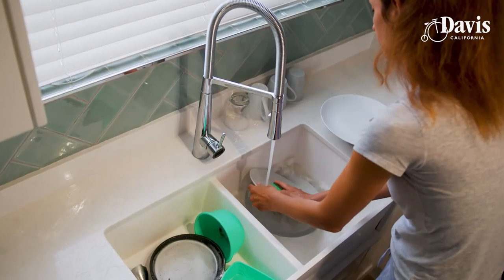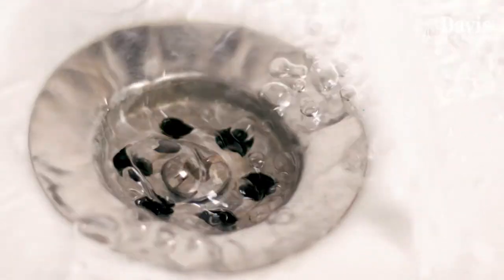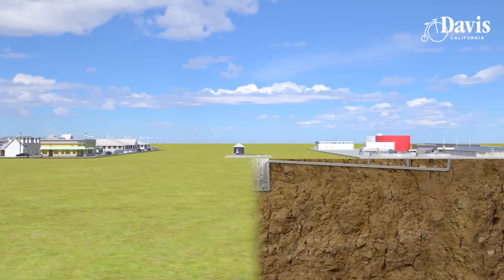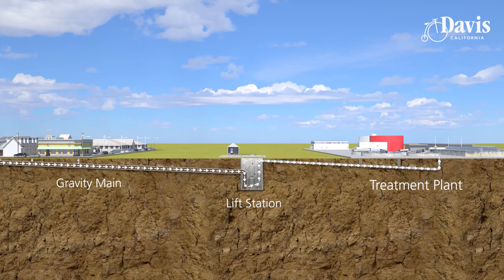Most of us don't know what happens to water after it leaves our homes. Once water goes down the drain or is flushed in the toilet, it becomes what we call wastewater. Every home and business uses water and generates wastewater. When the wastewater leaves our home or business, it begins the journey by gravity through the city's collection system on its way to the wastewater treatment plant.